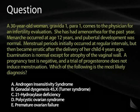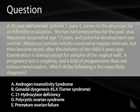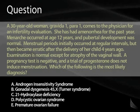Let's do another one to try to understand this a little bit better. So this is a 30-year-old woman who is gravida 1, para 1, so she's clearly had a pregnancy successfully before. She comes to the physician for an infertility evaluation. She's had amenorrhea for the past year. So clearly this woman is not having primary amenorrhea, but in fact secondary amenorrhea. So from the first sentence you can pretty much know whether you're dealing with primary or secondary. Menarche occurred at age 12, pubertal development was normal, menstrual periods were fine, and then became erratic after the delivery of her child 4 years ago.